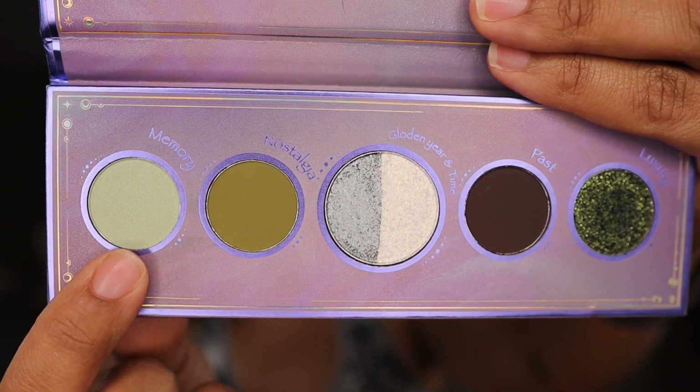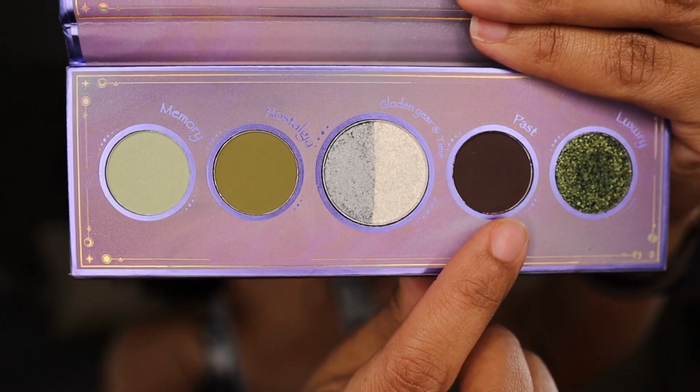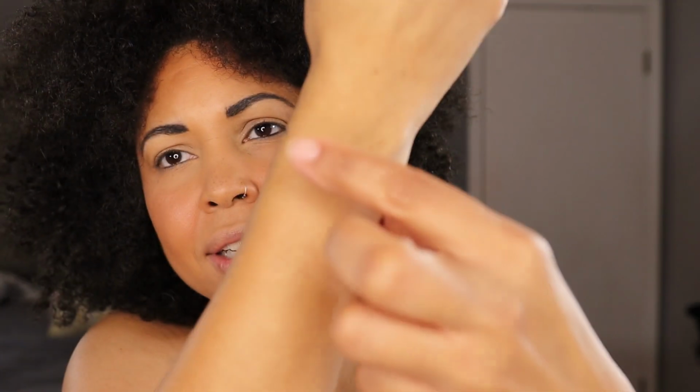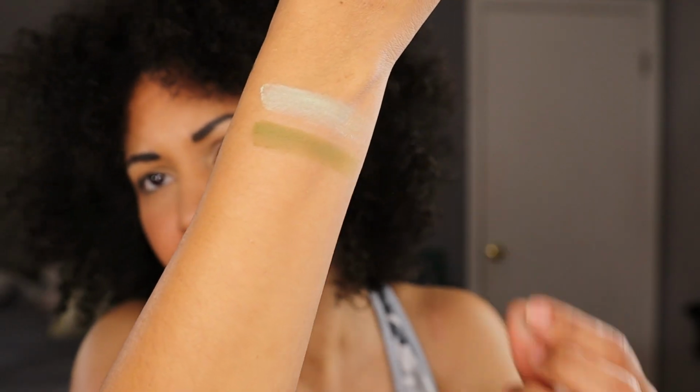So we have Memory, Nostalgia, Golden Year and Time, Past, and Luxury. All right, which makes sense. So let's go ahead and swatch this baby. So we have Memory, which is a matte kind of, I'll say it's almost like a minty green. Nostalgia, which is more of an olive.